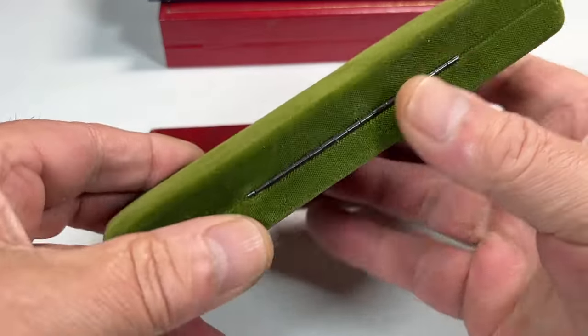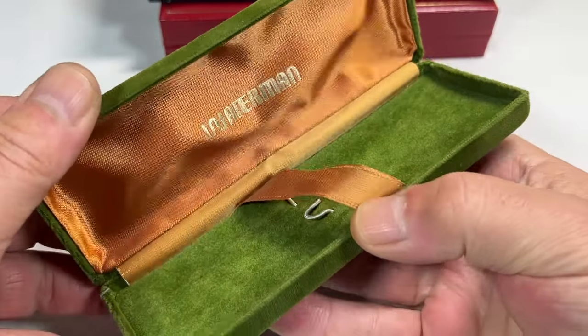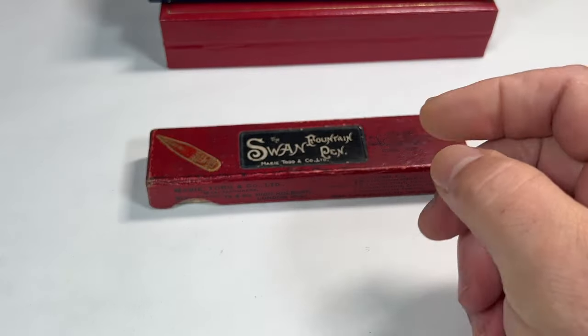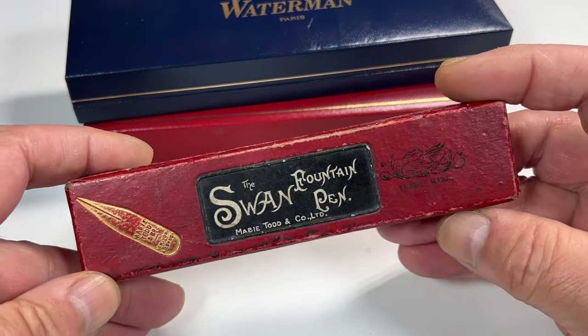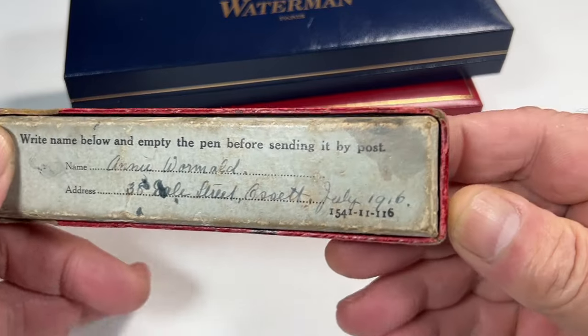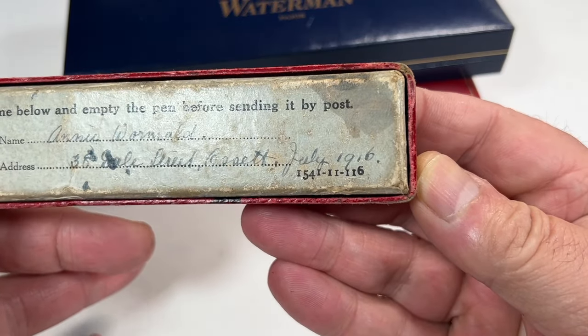Let's go straight to this. It's just, I think, an empty box that I found. So these boxes come in handy now and again to put pens in them. Okay, there you go. We've got a Swan box there. You can see it's an old box. Look at the date there. Can you see to the right?